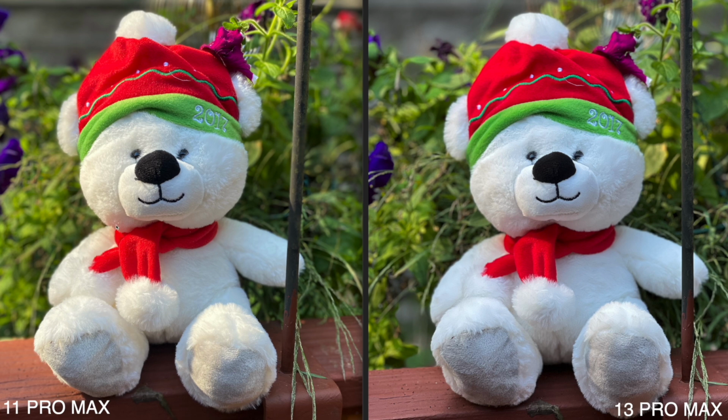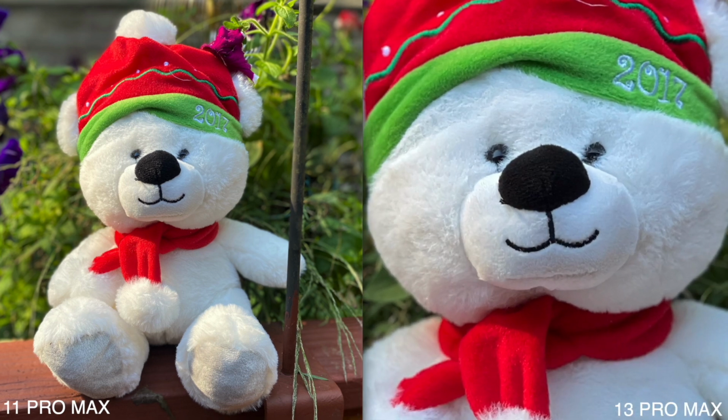You can see with the 11 Pro Max though, there's a lot more sunlight going up here, even though I took them pretty much the same time. You can see that it didn't kind of even out the colors. You can kind of tell one side is a little bit brighter than the other one, whereas on the 13 Pro Max it looks a lot more in focus, and it looks a lot more evened out.